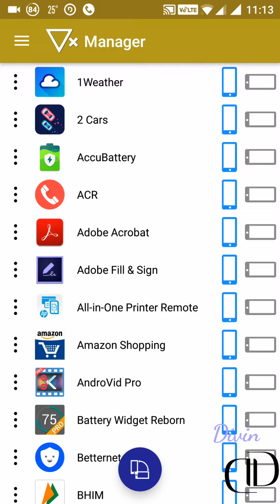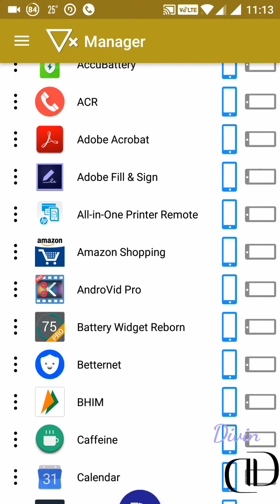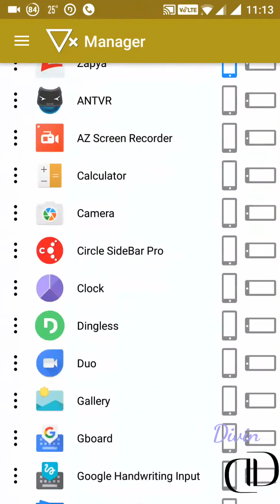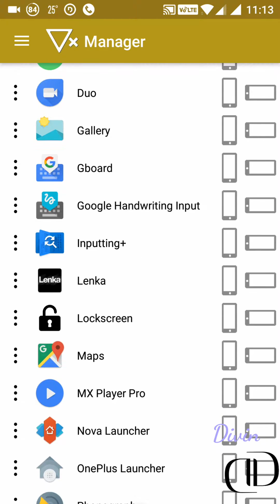This app is actually free on the Play Store. However, the full version costs around $1.50, or that's nearly equal to 120 rupees. I have set a lot of apps where I need only portrait mode, and a lot of reading apps I set to only portrait mode. Nobody reads the news in landscape mode anyway.